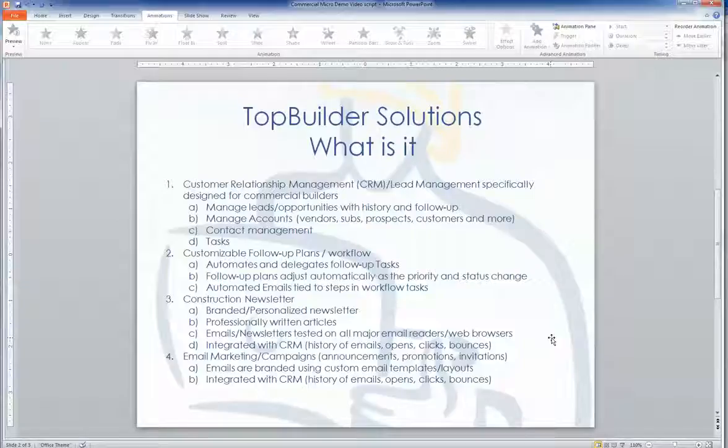A big part of TopBuilder Solutions is also a construction newsletter that we provide for you as a commercial builder or contractor. This becomes your newsletter. We brand the newsletter and personalize it for you and your company. We write the articles. They're professionally written with industry professionals writing and editing the articles. There's a library of articles in there for you to send to your customers, to your prospects, to anybody that you want on your newsletter.